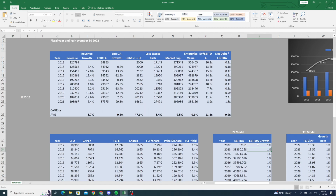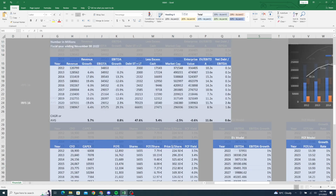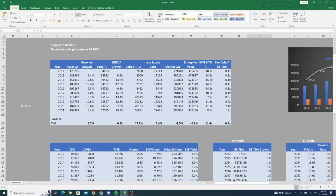So I'm going to actually give them a 1% growth here for the next 10 years, just like they've been doing for the past 10 years historically. And if I do that with the EBITDA from 2021 onwards all the way to 2023, and I give them a 10 times multiple. Now, on average, they've been at around 12 times. For the last year, 2021, they've been below that. And I think 10 is a nice conservative level for a company like H&M, which has been growing quite rapidly. They are not in the risk of bankruptcy, and they do produce quite a lot of cash.